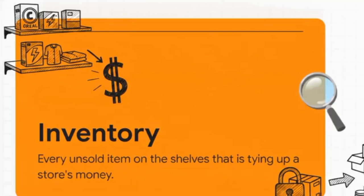Now, you and I look at those boxes and we just see cereal or electronics or maybe clothing. But from a purely financial perspective, that is all just one thing. Inventory. Inventory is essentially every single item sitting unsold on the shelves, and crucially, it's tying up the store's money. It's a massive point of tension. Think about it. Before this specific location can earn a single dollar of profit today, it's already spent millions and millions of dollars buying all these products from suppliers. That unsold merchandise is literally frozen cash, just waiting for you or me to come along and unlock it.